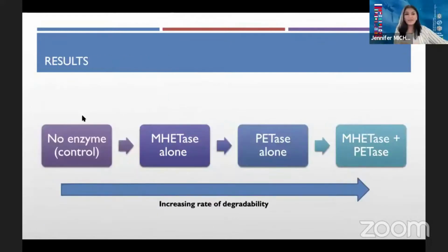So these are our theoretical results. We state that the bacterial cultures containing PETase-only modified bacteria will break down the least amount of plastic and have a really low turnover rate. The bacterial culture containing PETase and MHETase breaks down the most plastic because the enzymes work in a two-enzyme system.